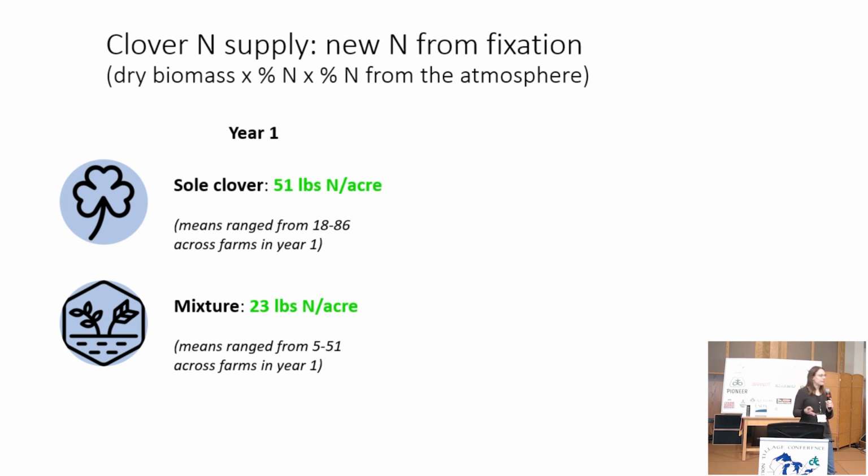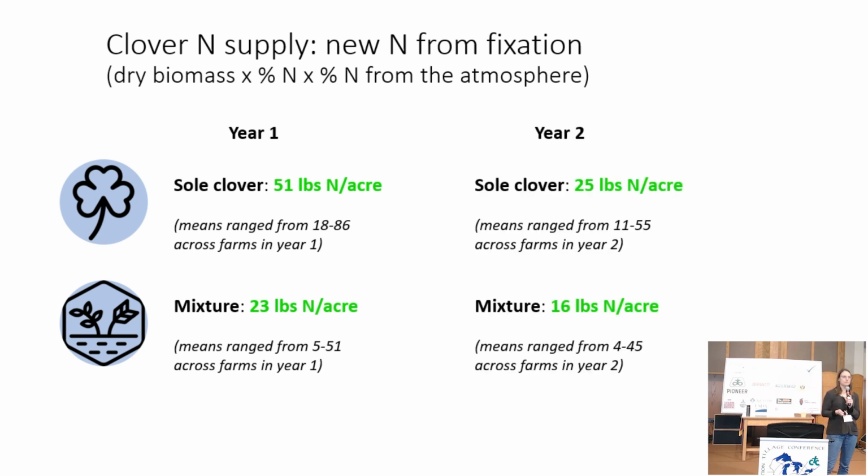So there's that whole benefit of the nutrient recycling, and then this is the portion of that that's a fertilizer input to the field. The biomass was lower in the second year, and so that input was lower in the second year. So for mixture, it was about half of what it was in year one, because the biomass was about half of what it was in year one. So I think that says 25. This is testing my vision. And then the mixture was 16. And because the mixture had more stable biomass over the two years, that amount is a bit more stable.